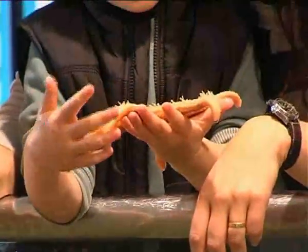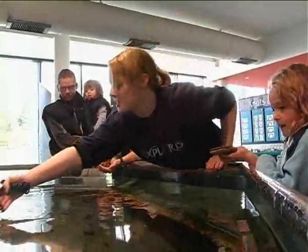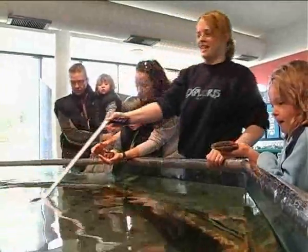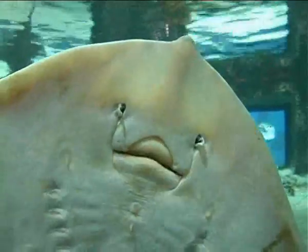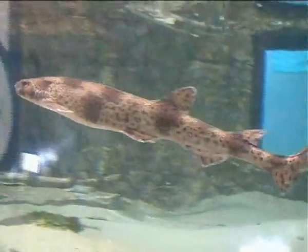So during these demonstrations I'm responsible for ensuring the well-being of the animals in the tank, as well as giving our visitors any information they would like to know about the animals that we have in the tank, which include rays, dogfish, starfish and sea urchins.